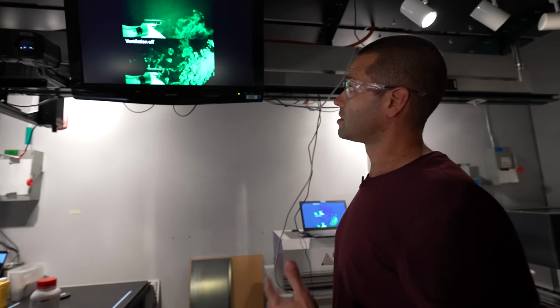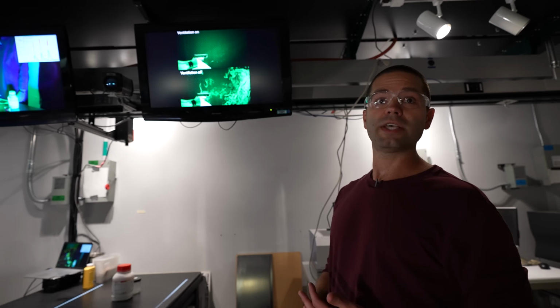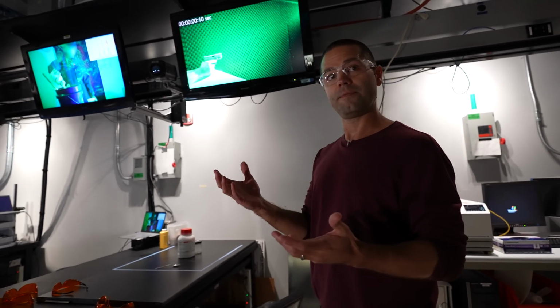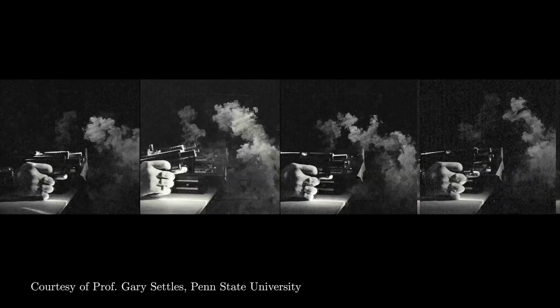There's a lot of effort now going into understanding gunshot residue. So gunshot residue is the kind of burned and unburned propellant that occurs whenever a firearm is discharged, right? So what we're looking at here, using laser lights and high-speed cameras, is the plume of gunshot residue that's generated after a firing event.